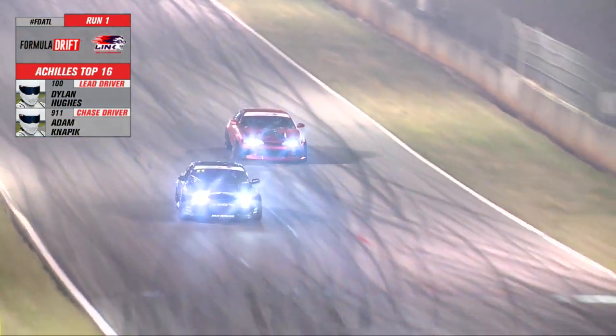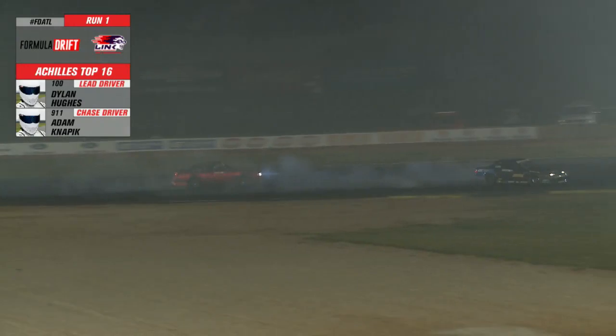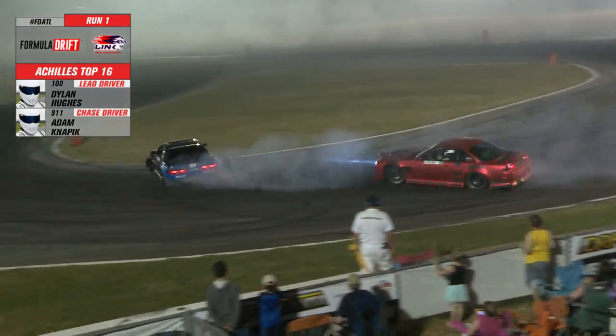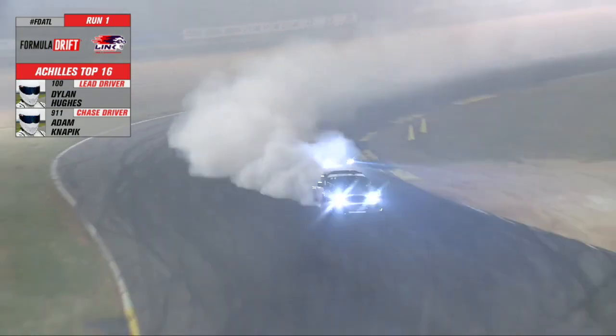Here we go. As Dylan Hughes, Adam Kanapik. Dylan Hughes throws it in. And that LS-powered S13, Kanapik in the S14. Dylan Hughes brings it into that second outer zone. Adam Kanapik comes in hot. Gets all the way to the outside zone. Dylan does not get to the outside zone. Kanapik does a good job in that chase position. Dylan Hughes brings it back up the hill.